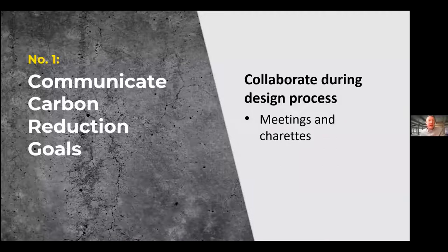For this, we have three basic recommendations. The first is to collaborate. The only way you can really set your carbon footprint goal is to understand the capabilities of contractors and producers who are going to work on the project.